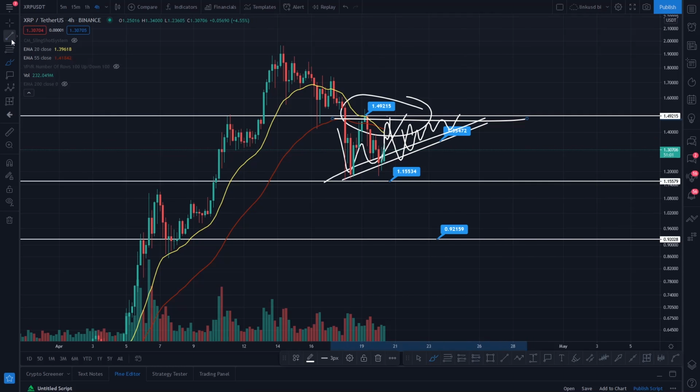In an uptrend, it's a continuation pattern, and obviously you get the same breakout once you do break out, and that's that target up there of $1.80. But if you were to break out of the apex, or anywhere along here, then you could start to fall out and retest this lower low. So that's basically XRP, just a quick little update to keep you in the loop of what's happening.